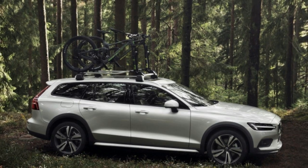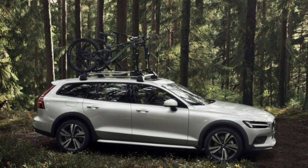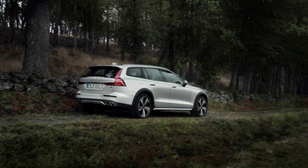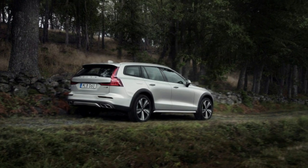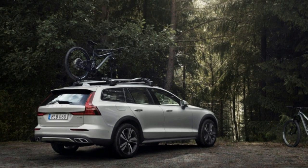Volvo's City Safety with auto brake is standard. Other active safety features include run-off road mitigation, oncoming lane mitigation, and cross-traffic alert. The car will be available through Care by Volvo.